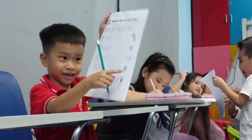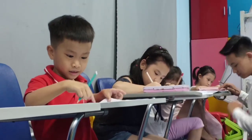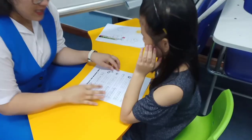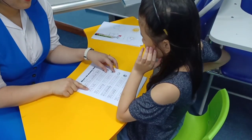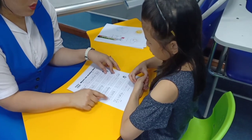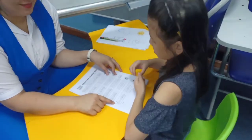What's that? Rain. Yeah, sunny and rainy, and it. Let's go. It's rainy.